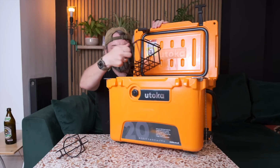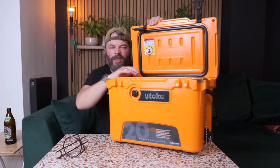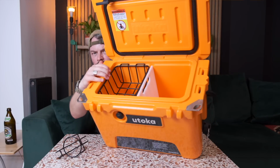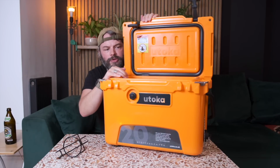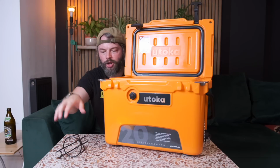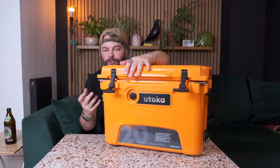You can even put this basket in the top, if I get it right around, and you can put your stuff you really don't want to get wet with water, so maybe your green veg, things that you can't get in with everything else. You put that in the little cradle at the top, and it's really great at compartmentalizing stuff. So I love those accessories.